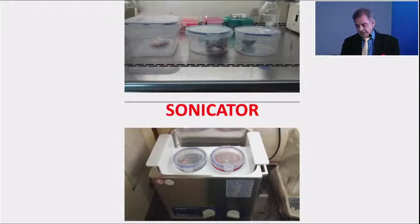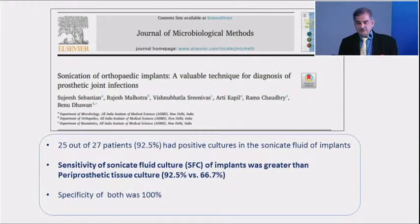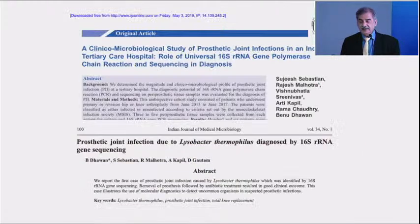And we have actually published and shown that the sonication of the orthopedic implant is much more sensitive compared to the periprosthetic tissue culture, although both of them have the same degree of specificity. So nothing which comes out of the patient's body is not subjected to sonication. We are able to prepare to get the diagnosis.